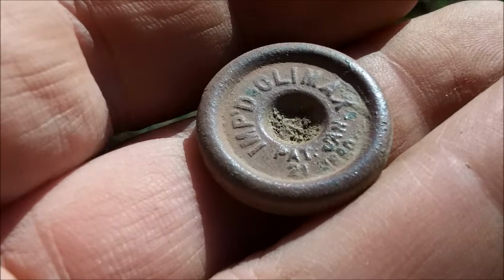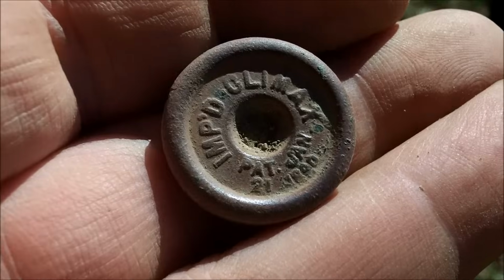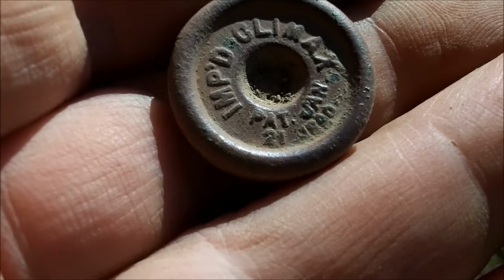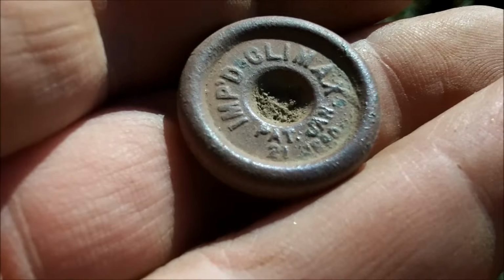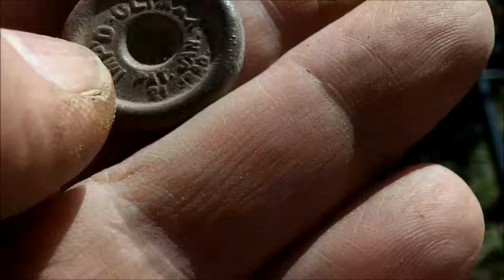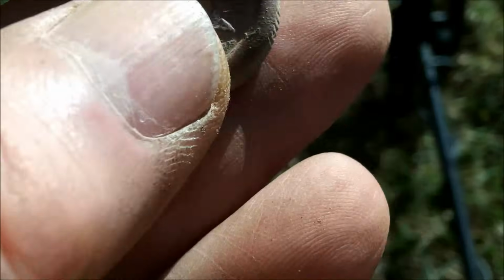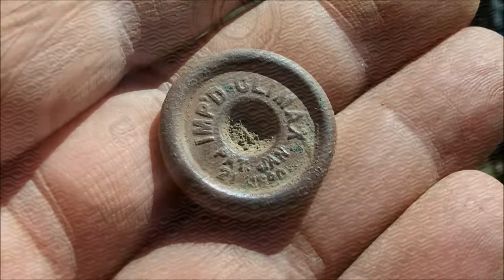Yeah, it's pretty neat. It says IMP'D and then Climax, and patent January 21st. Looks like 1890. I think it's awesome. So I don't know if that's improved, but you can see it's got this kind of reeded edge to get a grip. It must have screwed onto something, or I don't know. I'll have to do a little bit more research on it, but it is very cool, and it's definitely old.